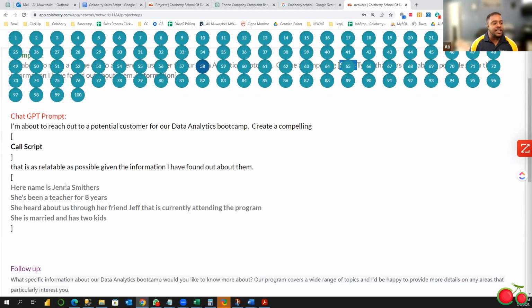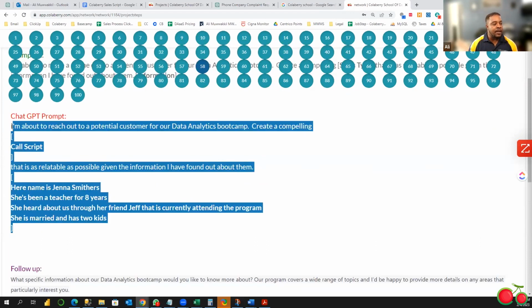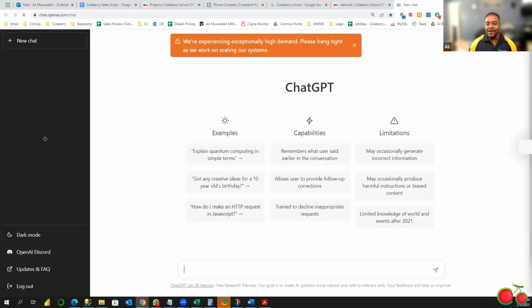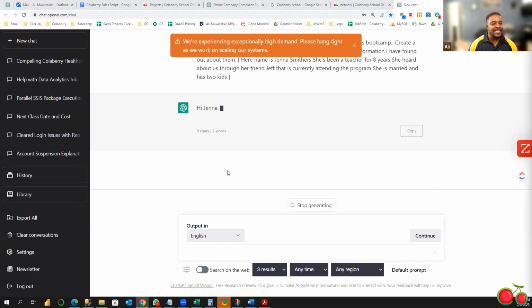Well, I know her name is Jenna Smithers. She's been a teacher for 8 years. She heard about this program through her friend Jeff, who is currently attending the program, and she's married and has 2 kids. Okay, that's all I know about her without stalking her. That information was just available somewhere for me to grab. But all right, let's see.